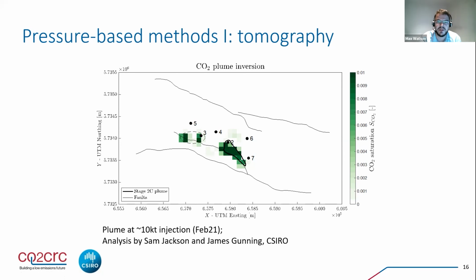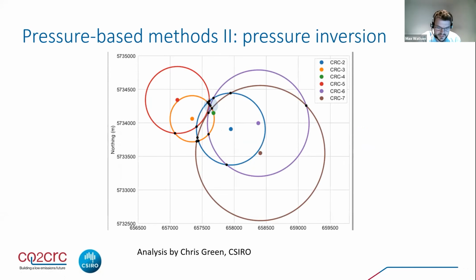Another technique we wanted to trial was a bit of a what-if scenario. What if, in a commercial sense, there was a leak of CO2? Would you be able to triangulate where that is using pressure inversion techniques? And we use the injection as a quasi for a leakage event. So we knew very well where the leak event was occurring, and we were able to test the approach of pressure inversion techniques to try to triangulate where that event is occurring, and that performed pretty well too.